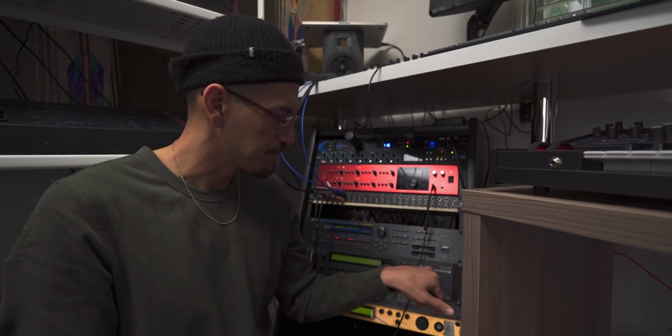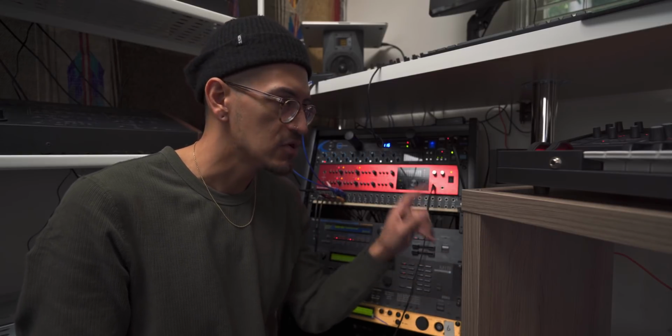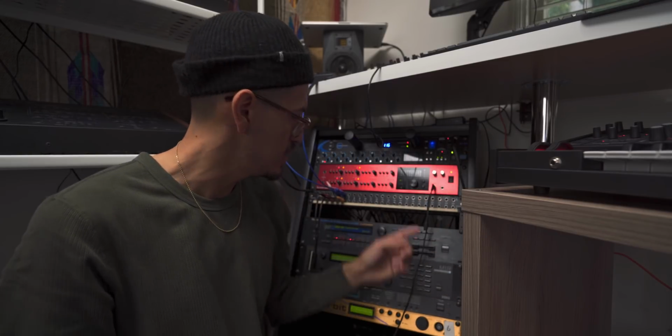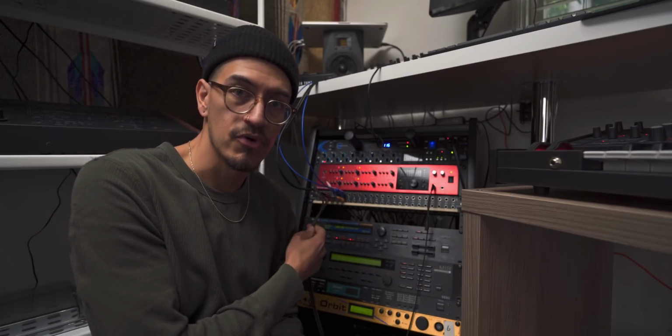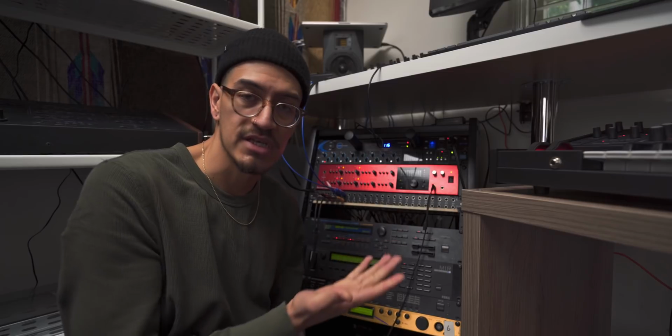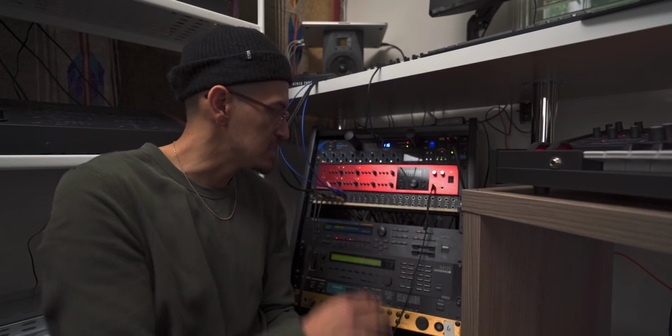So for example, I have the M1. I haven't been using it as much lately, so I've just been plugging in the Pro 3 right here. And that's just replacing the M1. But I'm getting to a point where I just want to run the Pro 3 to the back because I just have this connection all the time, so I'd like to keep the front as clean as possible.